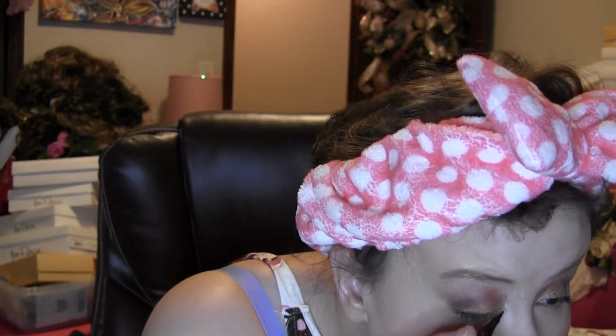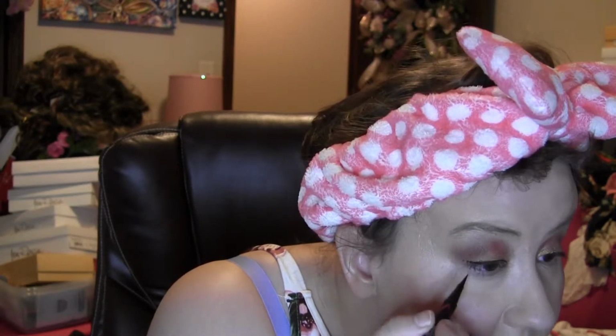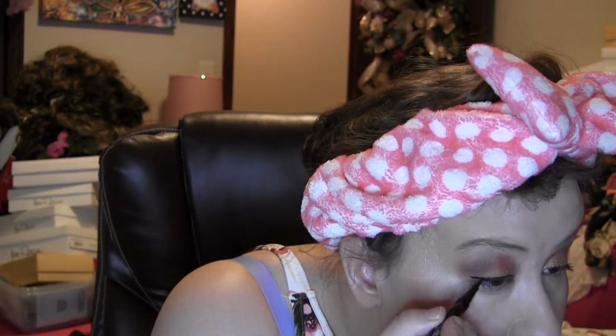I also need to do an eyeliner using my Maybelline. This is the Maybelline Master Precise All Day Liquid Liner. And I just get that as close to the lash line as possible. And there we have it. And then I'm going to pop these on.